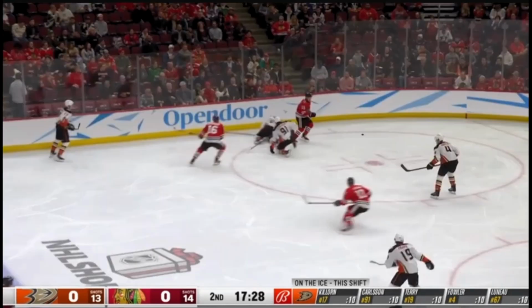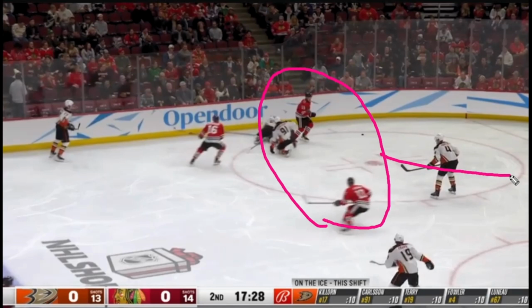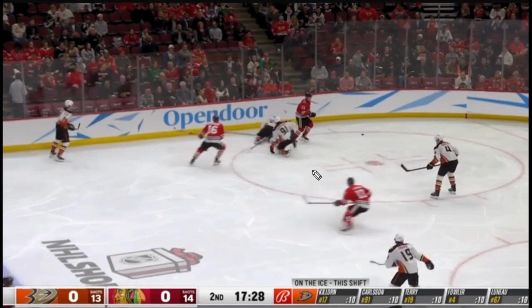All right, so let's get into the sequence. This is a situation in the second period where you can see Leo Carlsson, number 91 in white, just had run into Tristan Luneau, who is also on the ground, and this turns into kind of a semi 2-on-1 odd man rush in the Ducks zone. You can see right here, Blackhawks regain possession, and they're going to be able to go and attack the Anaheim net. This causes a really tough kind of turnaround here. Cam Fowler has to account for this passing lane, and Troy Terry has to rush back into the picture and try to even that up.